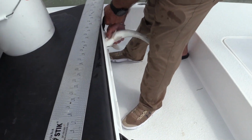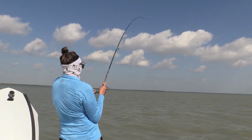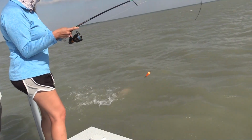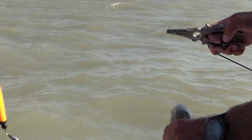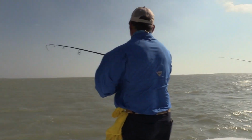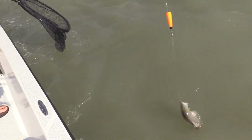Two out of three, and the other one was a keeper, but we let him go right on the line. Let it go around, okay, if you can. Feel like a red? Maybe a drum. Little red. Measure them. 18 inches. Might be a red. Little red. Bring it up a little bit.